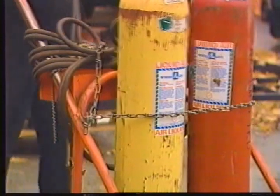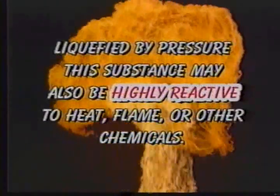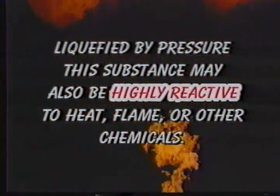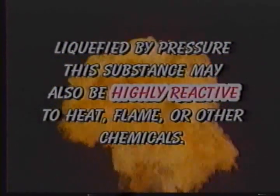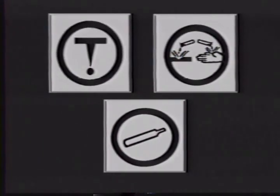Cylinders containing compressed gas must be identified by this WHMIS symbol. Liquefied by pressure, this substance may also be highly reactive to heat, flame, or other chemicals. Some compressed gases are also toxic, corrosive, or can cause frostbite if released. That's why you may see these other symbols on the label as well.